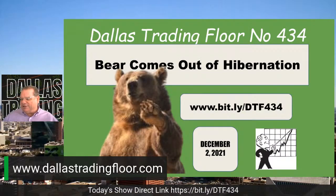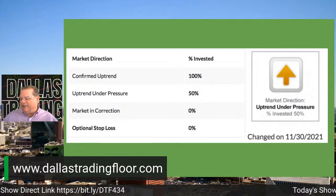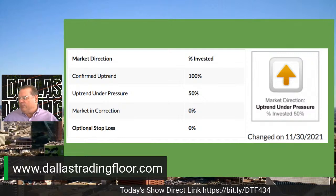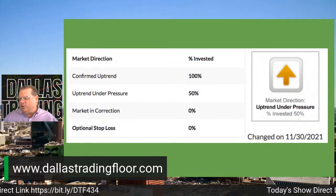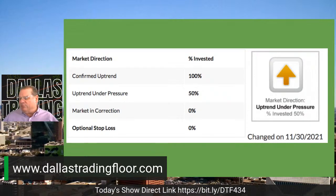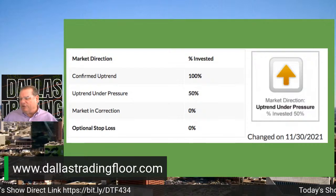So back to the slides here to see if we can get anything. Basically what's happening here, we are in an uptrend under pressure. Where we want to be with our portfolios is we don't want to be any more than about 50% in cash. I'm actually less than that right now. We want to be about 50% in cash and then 50% in stock or options, and I'm definitely there.